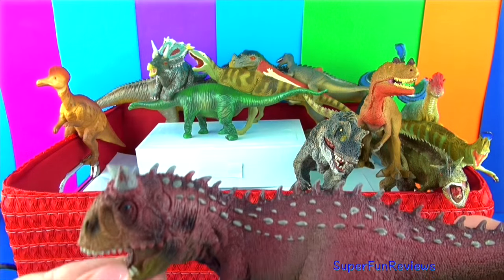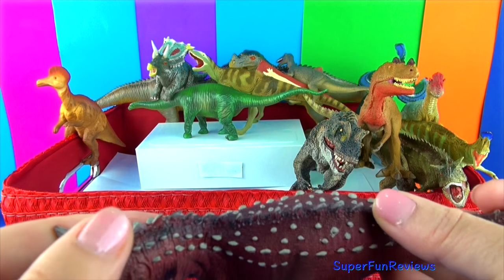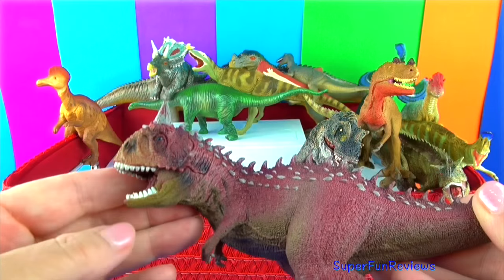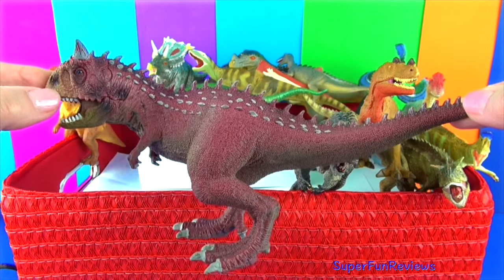Carnotaurus had a strong open bite with long slender teeth and could swallow small prey whole. Its name means meat-eating bull. Carnotaurus could run fast and had a long tail.